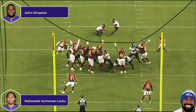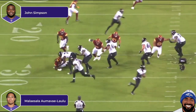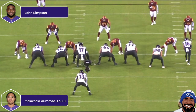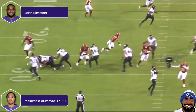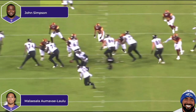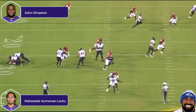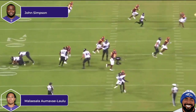Let's take this third play. Got a knockdown, and this is a Zay Flowers touchdown. Just got a straight knockdown right here. Bam! The defender was a little bit off balance because he tried to shoot the gap. Simpson got great leverage on him right there. Great positioning, great balance. Drilled him. And even though 74, which I think is Sharp, landed on him, that's a knockdown for Simpson.